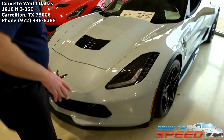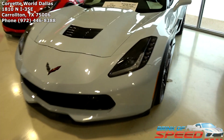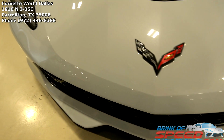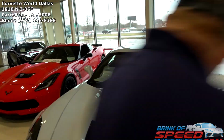Doesn't have PPF on it, but with 23,000 miles on it, I can't find a rock chip. No, I can't either. The front, this car was cared for. With that kind of mileage, usually you'll find a rock chip or two. You got some of the pebble stuff, but you don't see anything major. We had to do no paint correction on that one. That thing is gorgeous.